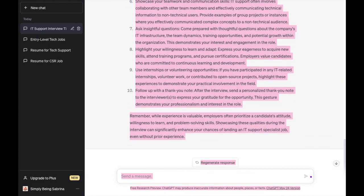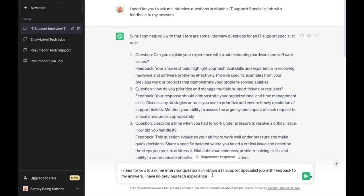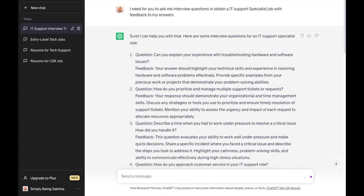And then the next question I'm going to ask is my final question, but like I said, you can play around with this for a while and get all the information you need. It says, I need for you to ask me interview questions to obtain an IT support specialist job, with feedback to my answers. I have no previous tech experience. So, boom, enter, and let's see the results.